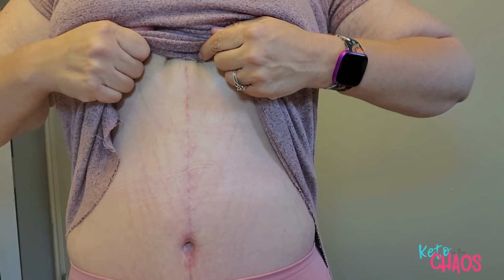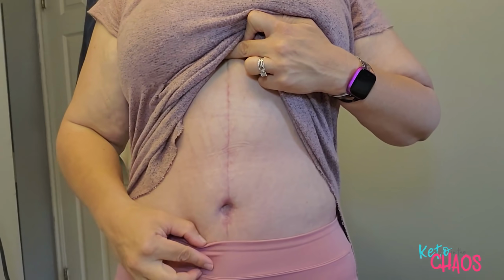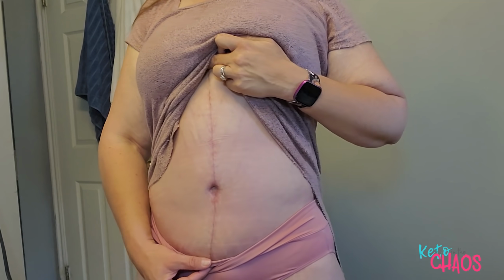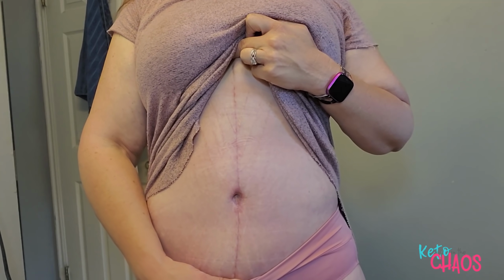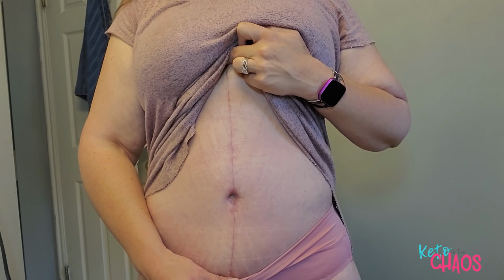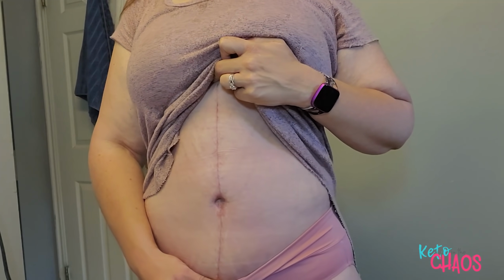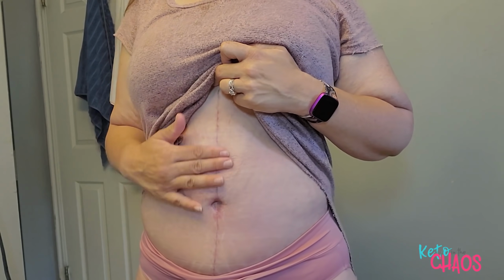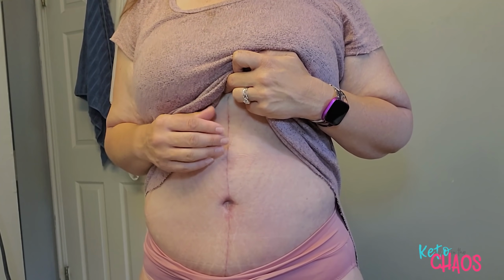So this is my Fleur-de-lis scar. It starts here and goes all the way down to the T, which is here. This is probably my best scar. It's been the thinnest from the beginning. I feel like it's hardly visible from far away, if I have the swimsuit on. So I think it's doing really well and probably would even without the scar treatment.